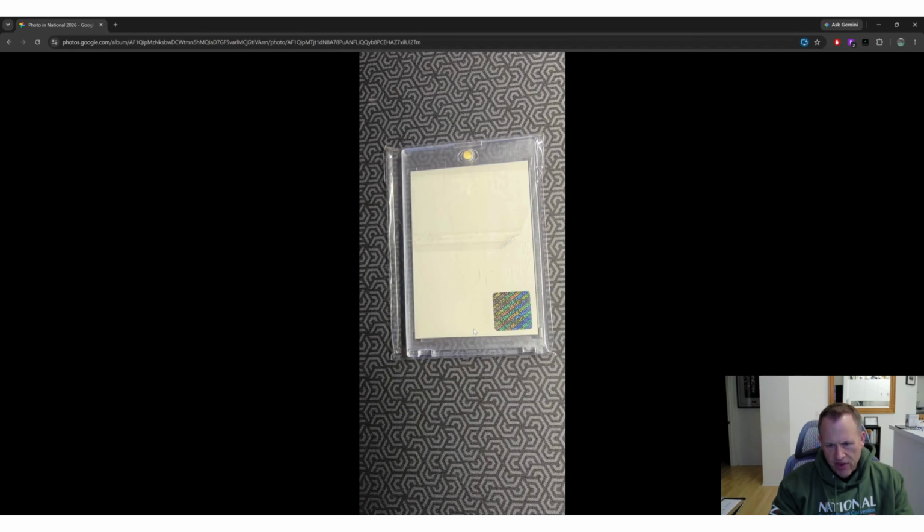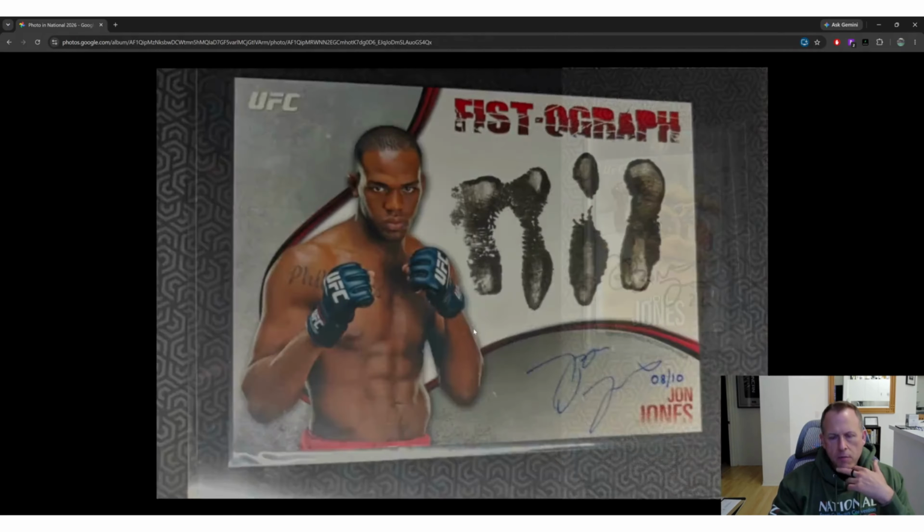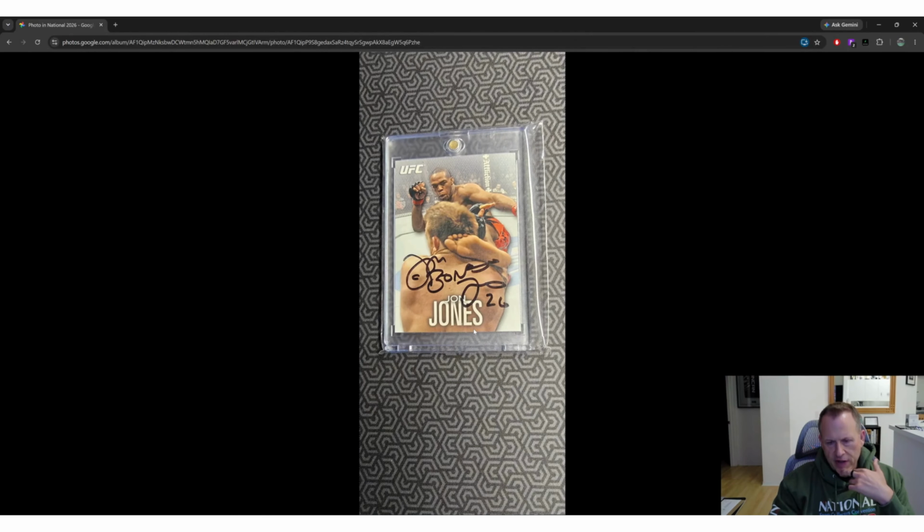And on here, it says 1/1 on the hologram. Again, hard to see in the image. But I thought this was a sick card to get signed, and no one else in the world will have it. And just very cool.